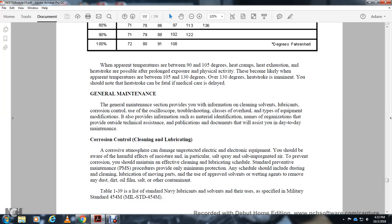The general maintenance section provides information on cleaning, lubricants, corrosion control, troubleshooting, and overhaul types of the equipment. The notification provides information on the material, identification name, organization that provided outside technical assistance, publication, and documentation, which will receive the day-to-day maintenance.